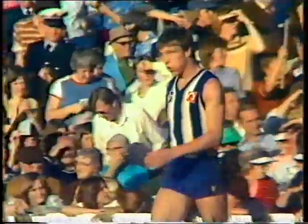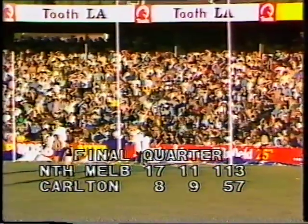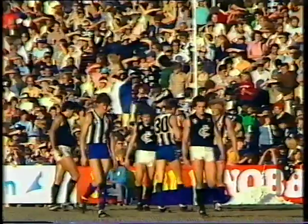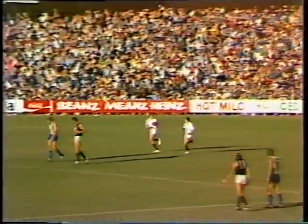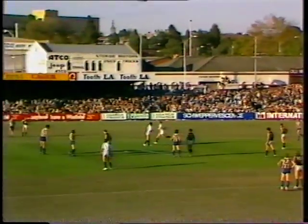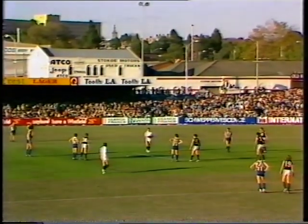That's Reeves' 5th goal, and North Melbourne hammering the nail into the coffin, as it were. 17-11, 113 to Carlton, 8-9, 57. Well, we're at the 10-minute mark, and that's a difference of 56 points. And if you believe in Father Christmas and the fairies, you may think that Carlton could win this game. But I tell you what, I don't think they've got a chance now, because they're falling apart at the seams at the moment, Peter. What Jones should be worried about, Lou, is they're not really contesting at the moment. Well, it looks that way when you're getting a drubbing like this. You can't do the right thing, can you? 10 minutes into the final quarter.